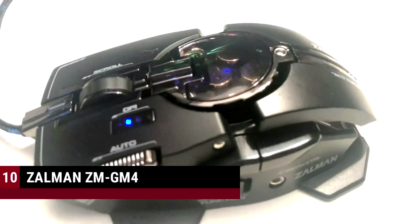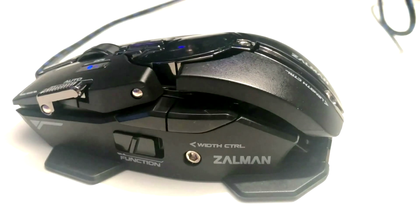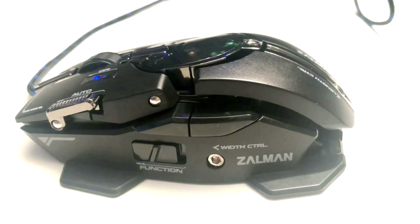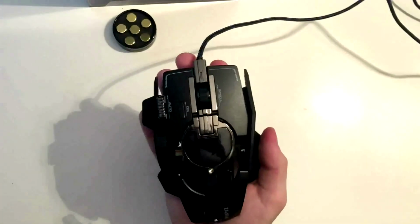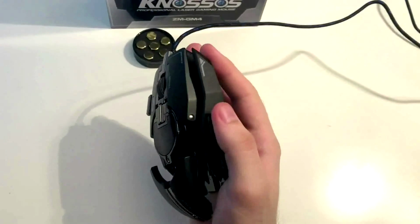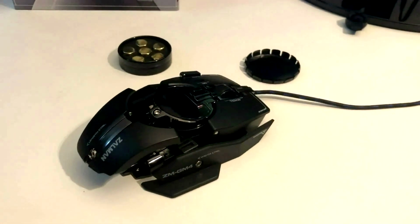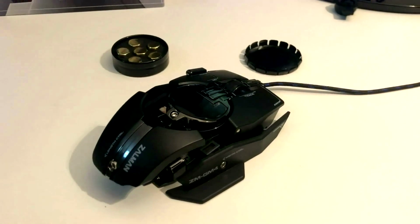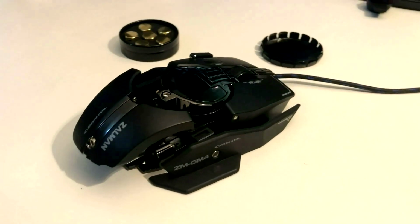Sporting a truly novel design, the ZALMAN ZM-GM4 is surely one of the more peculiar peripherals that you can find out there. While the mouse might look flimsy at first glance, it's actually quite sturdy and reliable. Surprisingly, it leans on the heavier side, even without the weights. The mouse is also highly customizable, and just by detaching a few pieces, it morphs into an entirely different mouse.